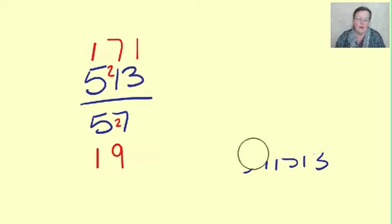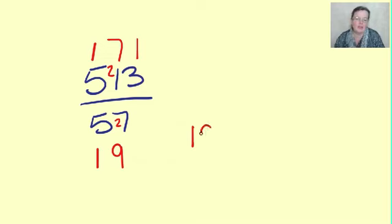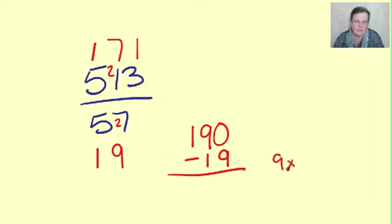Now we've got to work out how many times 19 goes into 171. Well, 10 times 19 would be 190, wouldn't it? And that doesn't look a lot less. In fact, I would say it could even be 19 less, can't it? Let's just try it, shall we? Take away 19, and that will give us 9 times, just in case we forget.